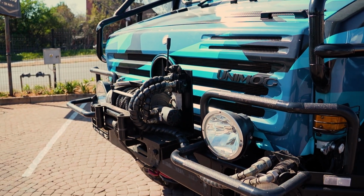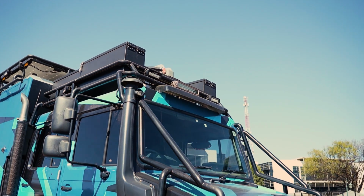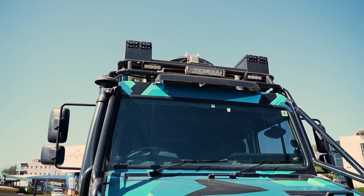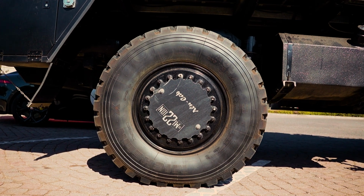So in 2012, a gentleman we happen to know of commissioned to have this built. It's set up as a camper for your great African, Siberian outdoor adventures. You could go basically anywhere in the world with this.